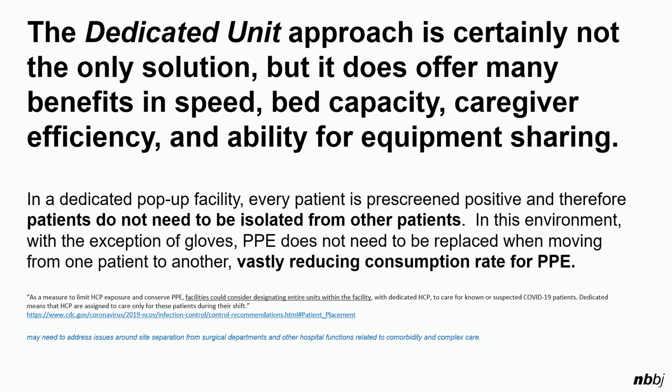In a dedicated facility like this, every patient is pre-screened positive, and therefore patients don't need to be isolated from other patients. In this environment, with the exception of switching gloves, PPE does not need to be replaced when moving from one patient to another, which vastly reduces the consumption rate for it.